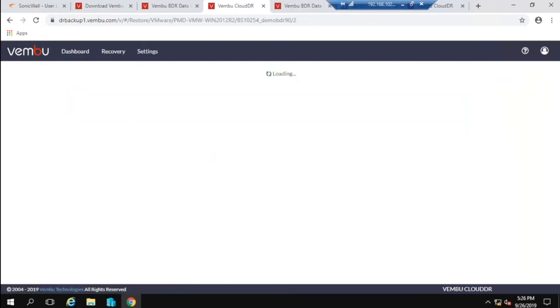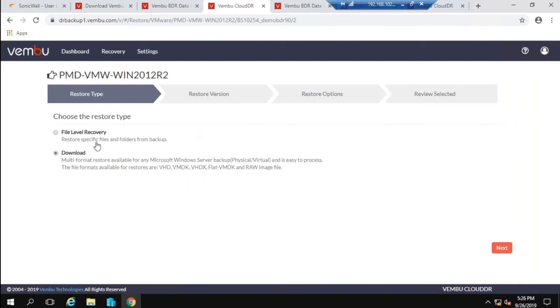Here you have two options. Either you can perform file level recovery and recover individual files and folders from the backup data, or you can download the backup data in multiple file formats, and once it is downloaded, you can use this data to restore from there.